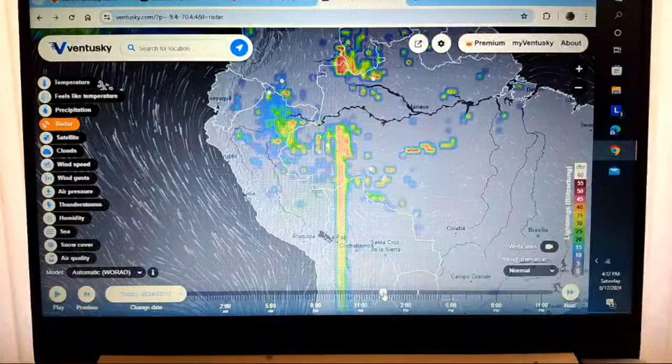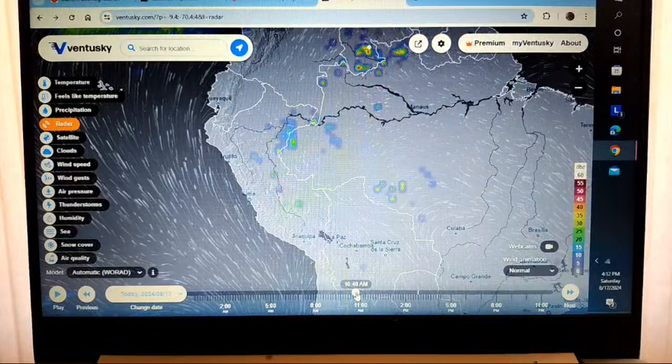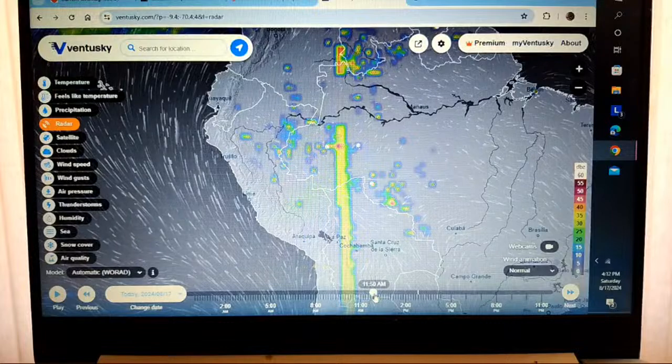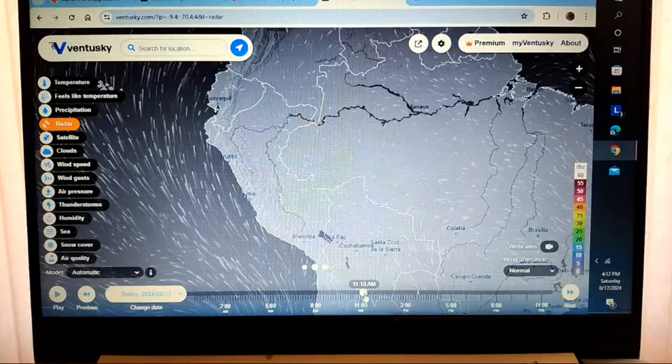I want to go back in time a little bit. See, it was weaker there. Now, right before our impact, whoops, no line. All of a sudden, impact, and now we have this big tubular cloud forming right as we had our storm impact.